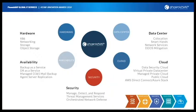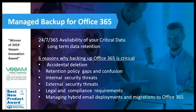Availability is critical to every business, to protect the data and to ensure that if something bad happens, whatever that might be, they have protected it and they have a way of recovering. And then hardware, clearly we offer infrastructure as a service, and flowing into managed backup for Office 365.